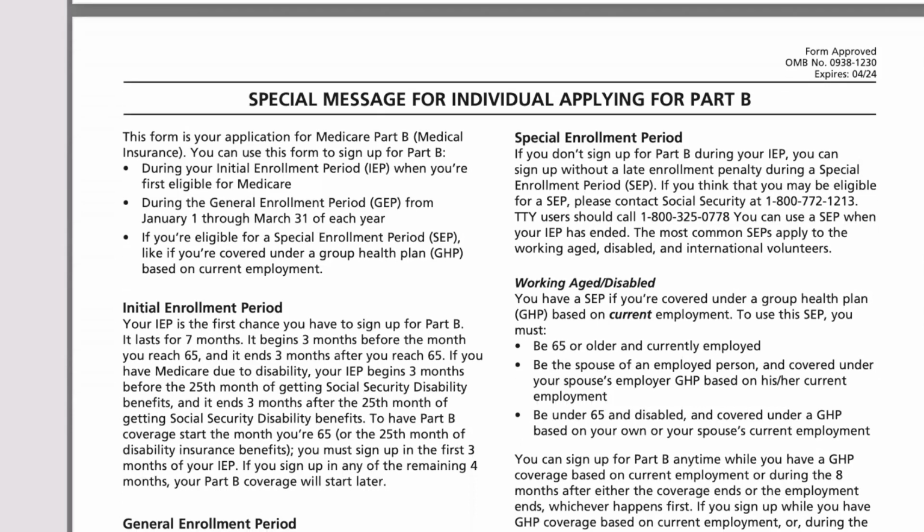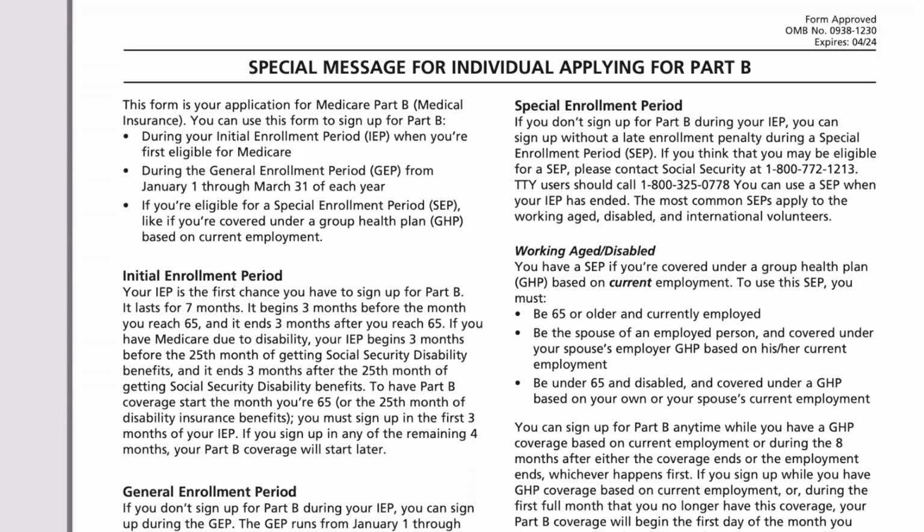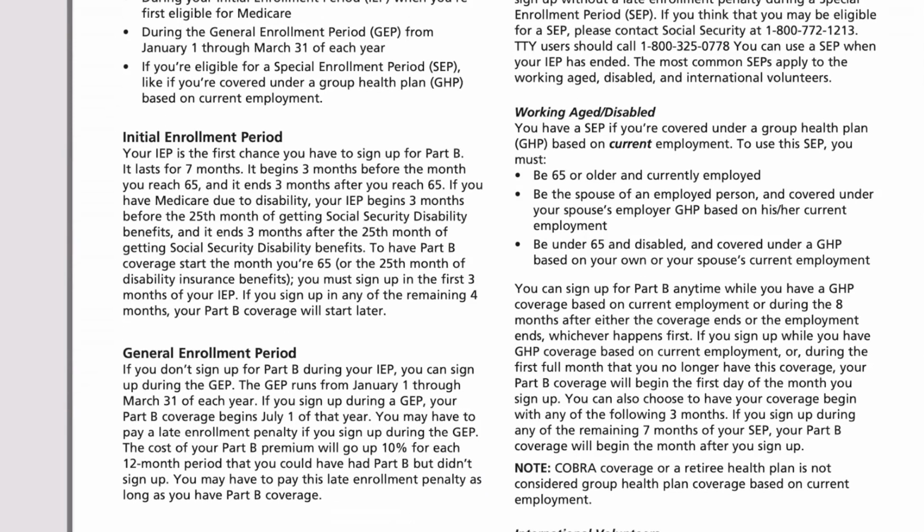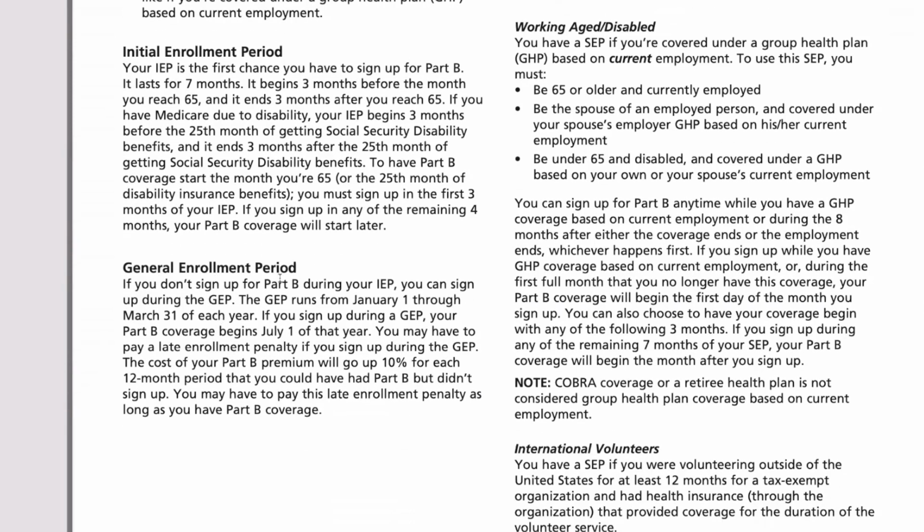And here are some special messages for individuals applying for Part B. So you can go ahead and read about your initial enrollment period, which is 3 months before your birthday, 3 months after your birthday, and the month of your birthday. And this is your general enrollment period right here. So if you don't sign up for Part B during your IEP, which is your initial enrollment period, you can sign up during the general enrollment period, which is from January 1st through March the 31st of each year. If you sign up during the general enrollment period, your Part B coverage begins July 1st of that year, okay?